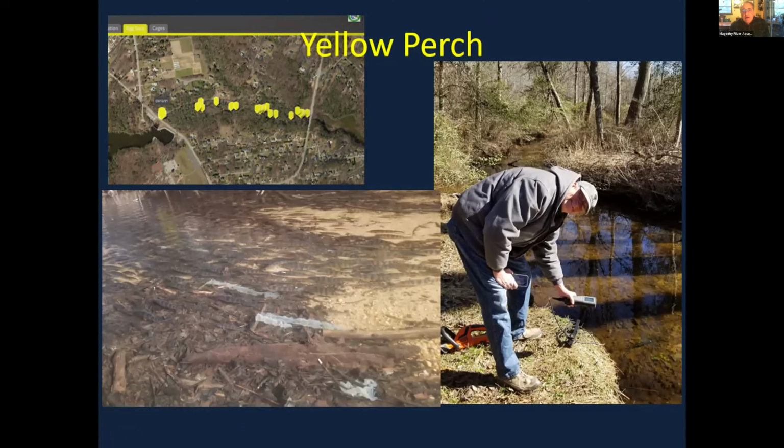Okay. Yeah, I also wanted to add here that Magothy River Association is going to pay for some samples to be collected again at Dobbins this year, and also over at Beechwood Park, so that we'll have some more open water samples for you to take a look at this year.